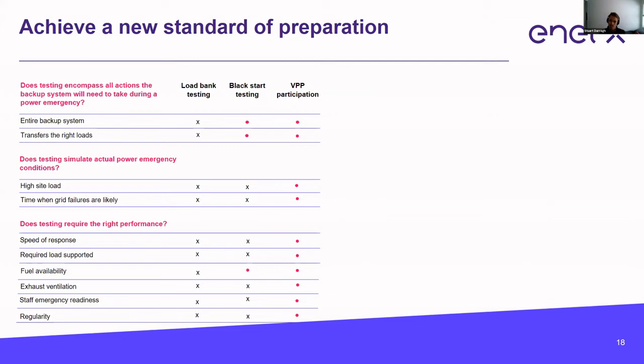Undertaking a number of events during these emergency conditions when the grid most needs this service, it can help the hospital staff to understand what takes place and what happens, and they can get a better understanding of the emergency sequence of events, if there is any needed during that event.